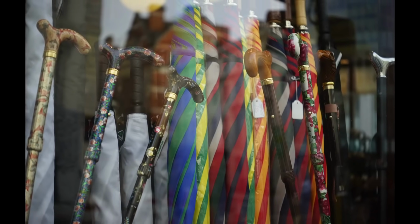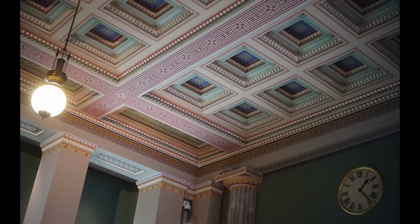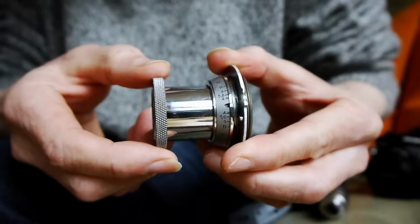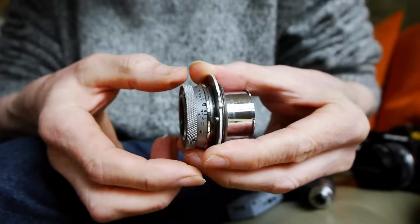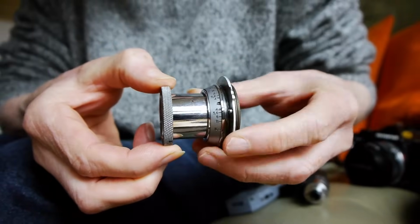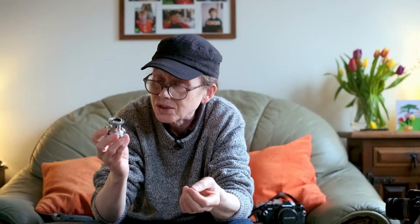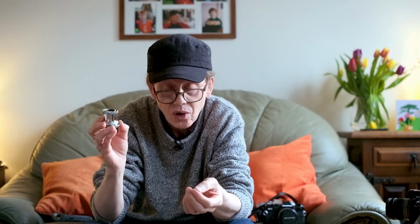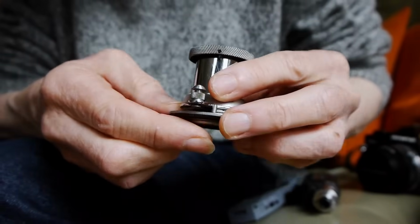The Industar 22 is a beautiful little collapsible lens. Again, another FSU lens. I love this lens. It's collapsible, as I say. Don't collapse it on your digital cameras because it will hit the sensor. But it's a very, very nice little thing. It looks exceedingly cool. It's a very beautiful little thing, all chromium plated and silver and wonderful.